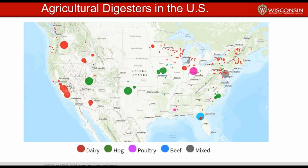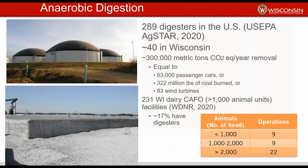But you'll see in Wisconsin, we have a decent amount of digesters, all on a smaller scale. Our farms aren't quite as large as what you see out there, but you can find them all across the country. If you ever want more information on digesters, EPA AgStar is a great resource. They have all of the projects listed, so you can go and find who has one if you really want to talk to somebody about them. So benefits of digestion, right? You can reduce methane emissions. Not only is that an environmental benefit in that we're reducing the impact of climate change, but that has a monetary benefit these days.